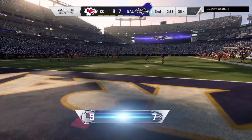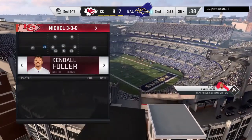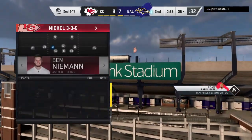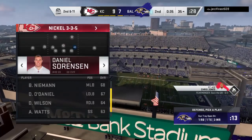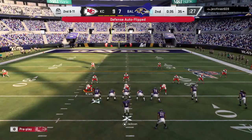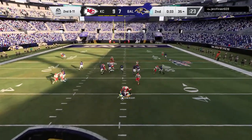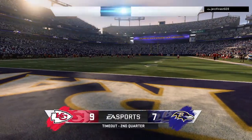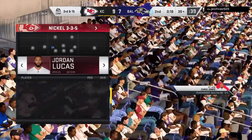Now that play is blown up, losing yardage back at the 35. The Ravens going to use the 2nd of their timeouts as the clock will stop with 35 seconds to go in quarter number 2. No chance either as he's brought down behind the line of scrimmage. Ravens going to use their third and final timeout as the clock will stop with 18 seconds to go in the first half.